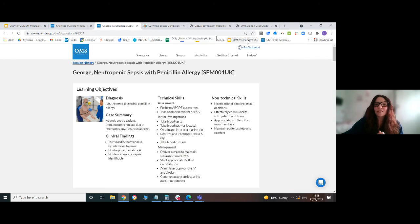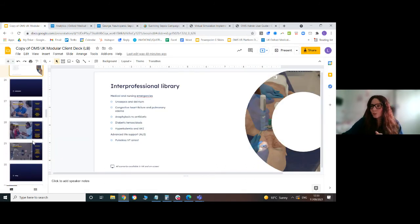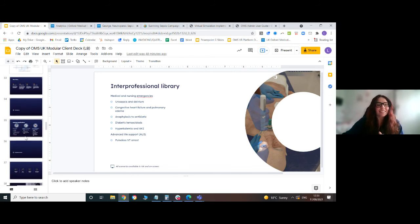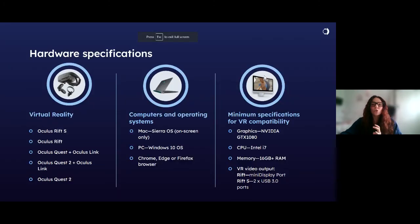Now, I appreciate that that's a lot of information very fast. I would pause, but I don't think we've got any attendees right now, but I will leave my email address in case anybody does come through and decides that they want to find out more. Quickly, before I wrap this up, I just want to touch on a couple of things. So hardware specifications. These are your minimum hardware specifications.